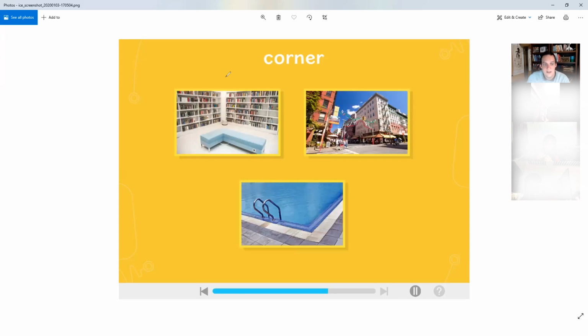So we can look at this one as the corner of the room here, ding. Or we can look at this one as the corner of the sofa, ding. Or we can look at this corner. It depends on how you want to look at it. But all of these are corners. You got the corner of the room here. You've got the corner of the road. This one has the corner of the pool. Got to be careful for that part because you don't want to hit that part. So those are all corners.